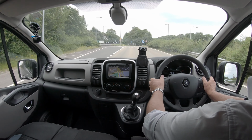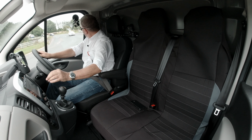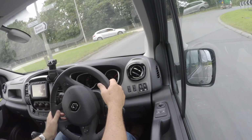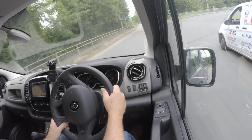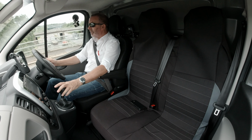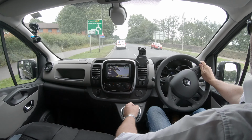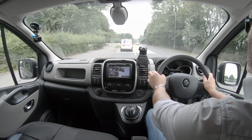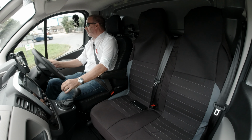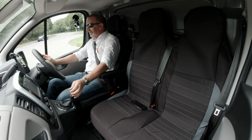Oh, well, we won't be going up the motorway. Looks like there's been an altercation. The traffic's not held up there. I should have gone around there. Never mind. We'll do a U-ey and go back that way. Look at that. Great handling.